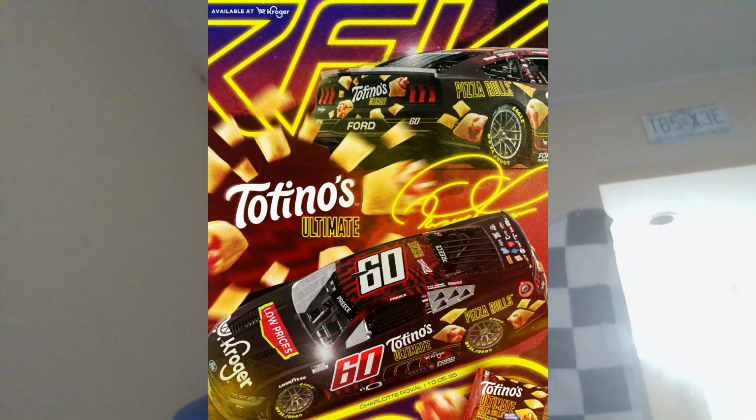The next paint scheme we're taking a look at is Ryan Preece's 2025 Totino scheme that we'll see this weekend at the Charlotte Roval. This is one of the better RFK Racing schemes I think we've seen so far in 2025. The black, the gold, everything about this I think is phenomenal. I think they did a fantastic job on this one. It looks really good. Looking forward to the racetrack at Charlotte.